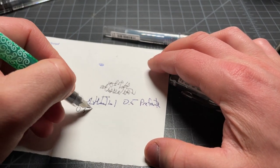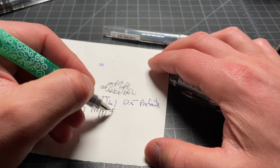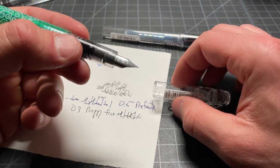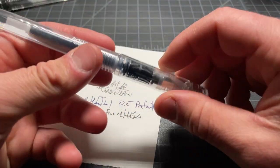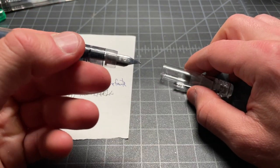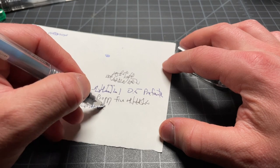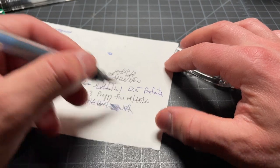And this one also is the Preppy. I think the 0.3 might be the fine or the extra fine. I forget their naming. I think 0.5 is medium, 0.3 might be fine. Anyway, nice, consistent writer. Fun to use, looks quite cool. And then this is just the standard Preppy crystal. This one is also the 0.3. So the ink lasts for a long time with that Preppy in the 0.3. You're not really putting out too much ink. This one is also in that nice blue-black.